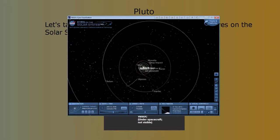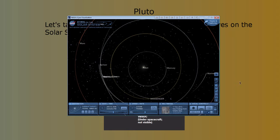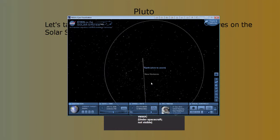So anyway, we are there. Now let's zoom in on Earth, because that's where it's launched from. Let me pause for a sec here, clear it up a little bit. All right, so we're zoomed in on Earth. And it's January 19th, 2006, around 2:30 p.m. So if I hit play, speed time up a tiny bit. Pretty soon, New Horizons is going to be launched. Bam! So there it is.